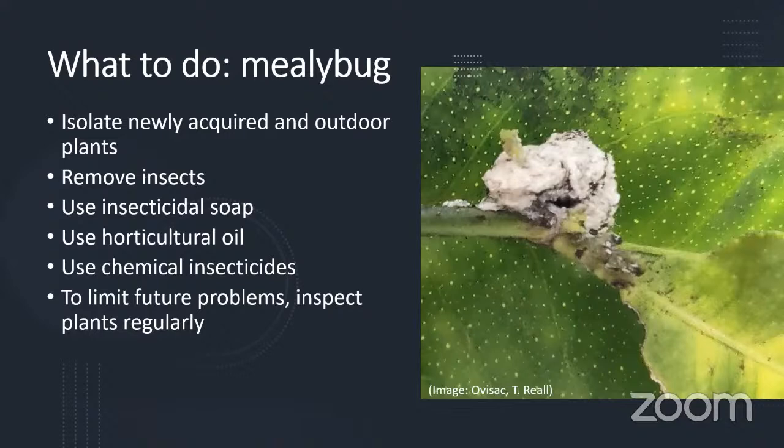And then to prevent future problems, make sure that you inspect your plants regularly. That's during the summer when they're outdoors, and definitely when you have plants indoors when you're bringing them in, and then just inspect your plants regularly so you don't have a problem indoors. So that's what I have on mealybug.